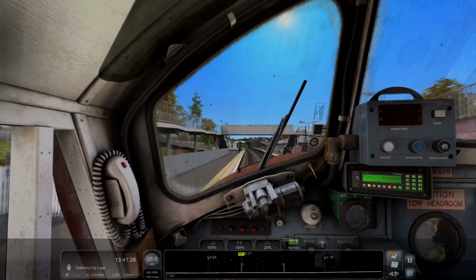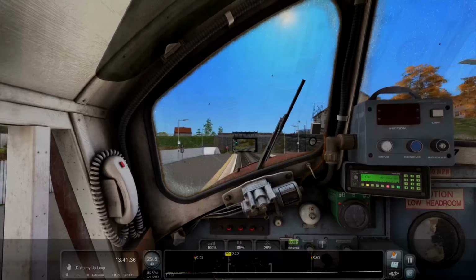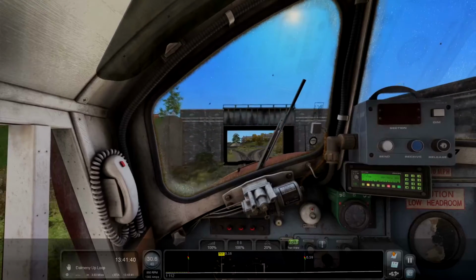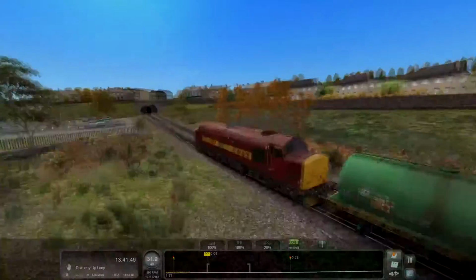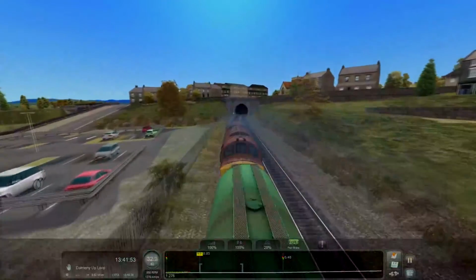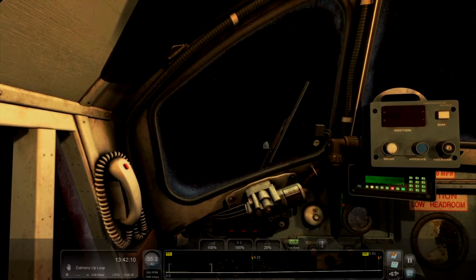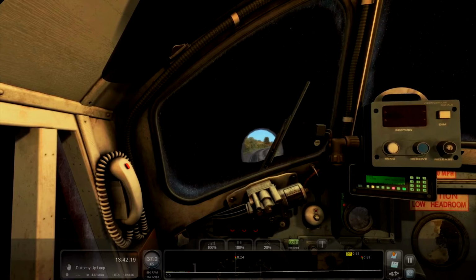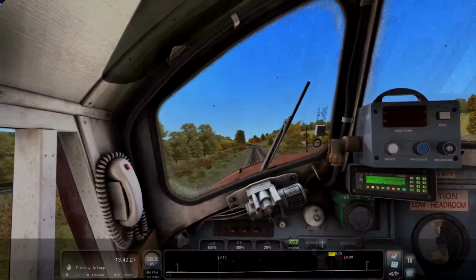But 4 mile, not far, and we should pick up some decent speed. I think we were just waiting for passenger services to move on and get to where they're going. This tunnel's quite cool. Let's watch it as we go through. Quite a long tunnel actually, this one. Could actually get the lights on for this. There are longer tunnels in Train Sim, but that one's quite cool.